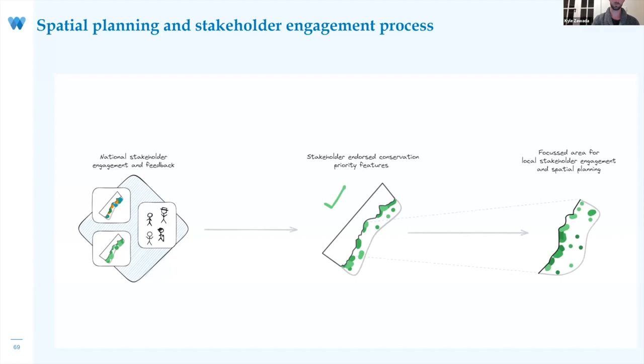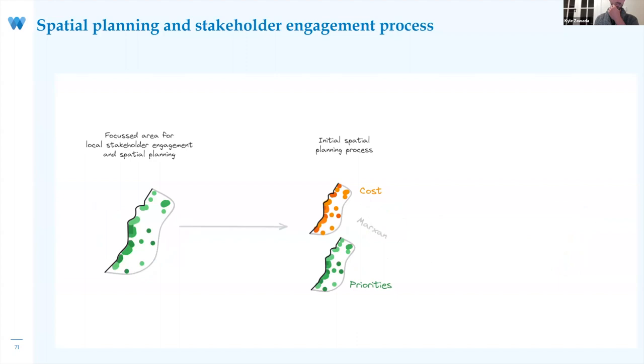And so that's exactly what the second half of this project will do. Once we've undergone this first stakeholder engagement process, what we'll do is dial into five or six small local areas which we've identified as having high potential for high conservation priority for establishing or reconfiguring small scale fisheries closures. And so we'll really dial down here. We're not going to do it nationally, but we're going to create a small subset. And once we've got that subset, we can then undergo an initial spatial planning process.